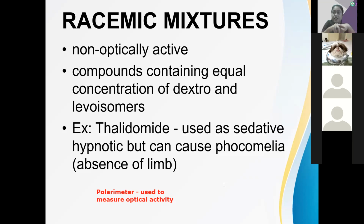So naa siya implication when it comes to their physical properties. Muna siya na belong sa physical pharmacy. Now, if two substances are being mixed together, ang isa dextro and then ang isa levo, they will cancel out the activity of each other. So, pag imuha silang i-mix, mahimo silang non-optically active and the mixture will be called now racemic mixture. So, most of the time, the concentration will be equal, 50% dextro, 50% levo.